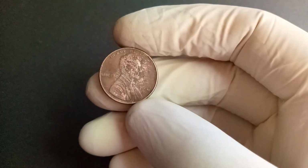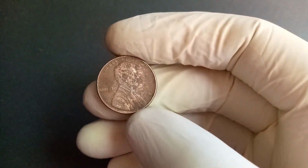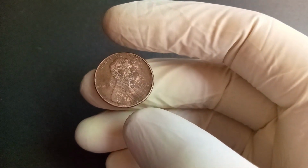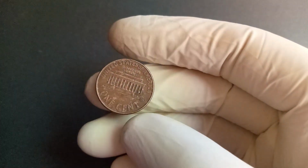The rise in value also reflects a simple reality: younger collectors are entering the market, and they are paying big money for unique modern coins that stand apart from the millions of ordinary examples.